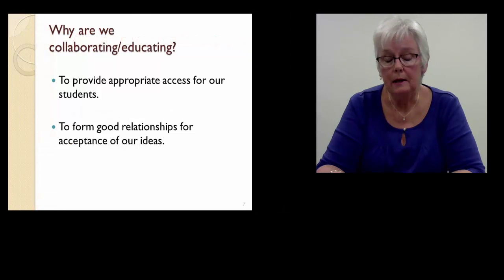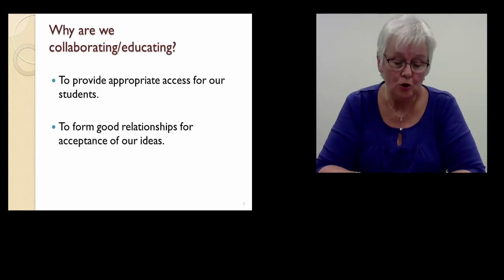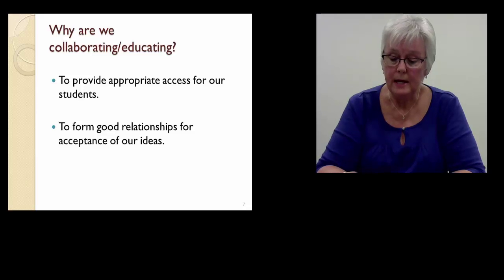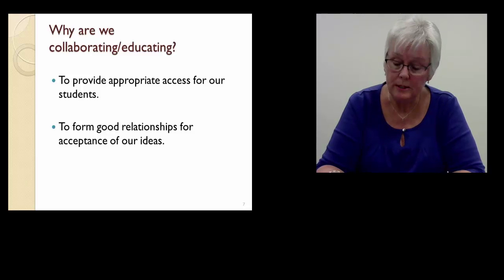So why are we educating and collaborating? Again, we're trying to give children the appropriate access for that classroom and to form good relationships and acceptance of ideas. We're only assigned to a very small portion of a child's day, and without that solid relationship and acceptance of our ideas, there won't be carryover, there won't be understanding, and there'll be limited access.